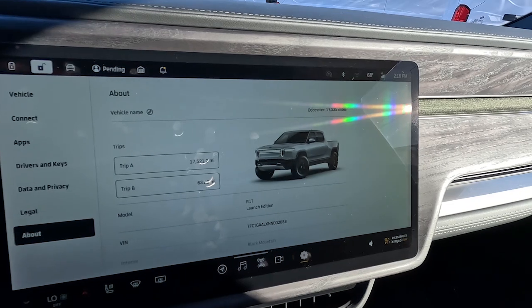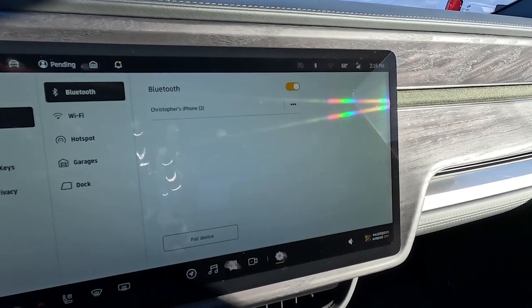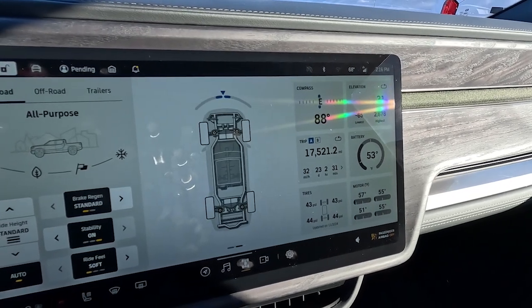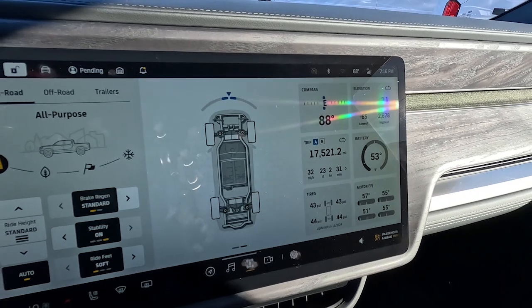Kind of like Tesla, the majority of the functionality is in the screen. Once you get the hang of it, it's pretty easy to get around, and they're constantly having updates. There's actually another update to download, so they're constantly improving and adding features with the other updates.